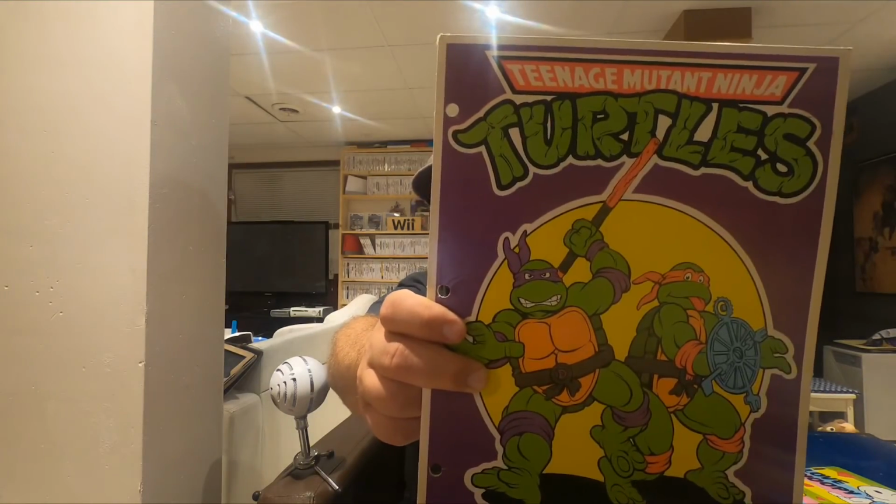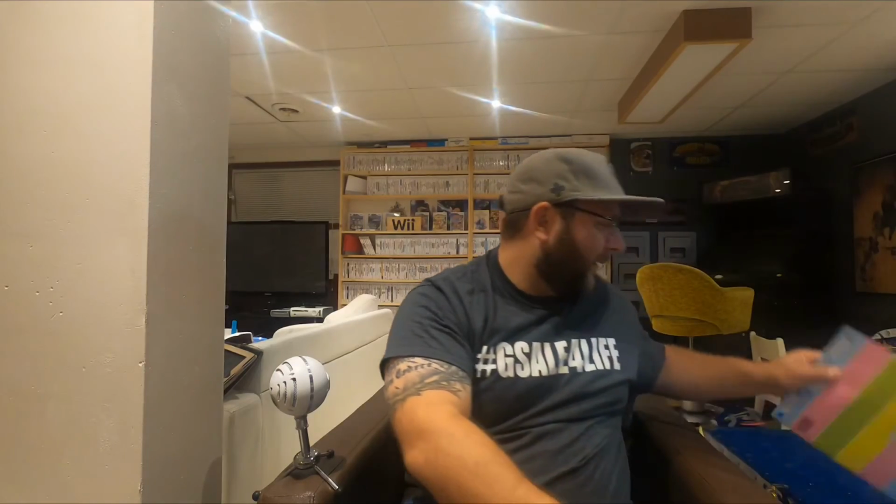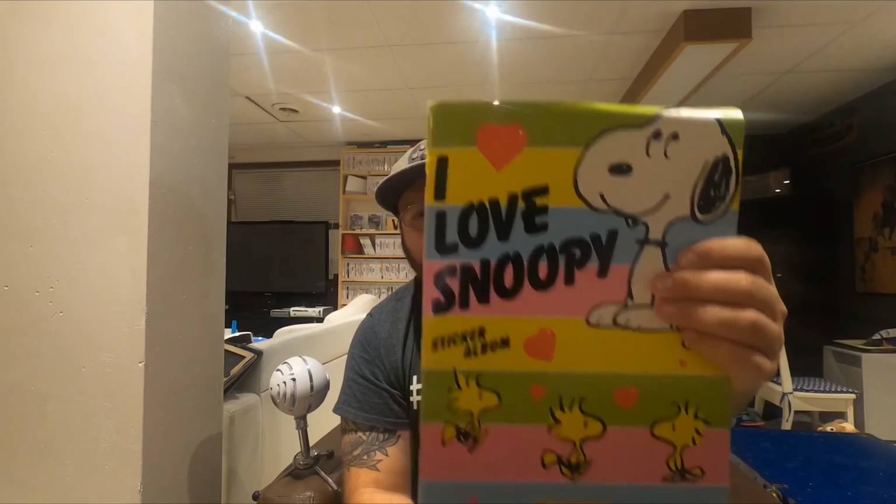and then he had some really cool Teenage Mutant Ninja Turtle file folders. These were actually his from school because his name's on them, so I'm not going to open them. And there's the other one. So awesome. And, of course, everyone knows here I'm a huge Peanuts fan, and I love this Snoopy sticker album. So again, thank you so much. You know who you are. This is amazing. It's going to beef up my Nintendo Power collection, and it'll give me some trade stuff to get other things. There was nothing amazingly valuable in there, but just a lot of really cool memories and stuff to see. So it was awesome.